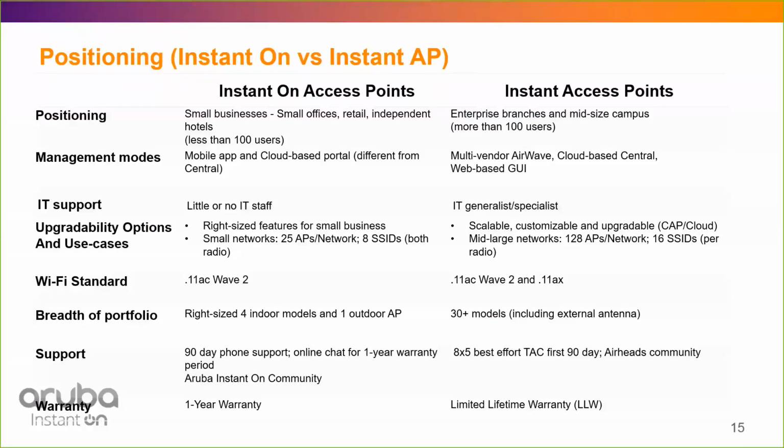Now, the portfolio here is a little bit smaller, right? It's 5 access points, 4 indoor models, 1 outdoor model. We're going after a specific small business. We don't need to have the huge portfolio we have in the Instant access points, which is over 30 models. Support is also right-sized and specific for that group.